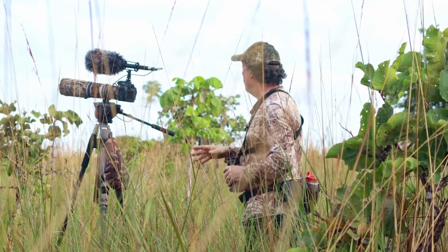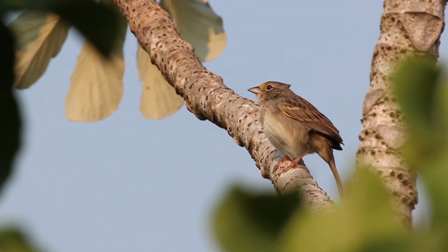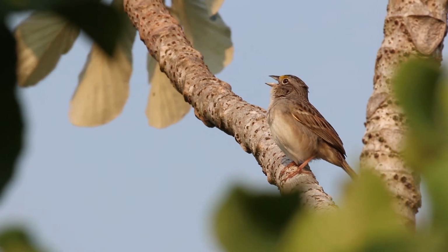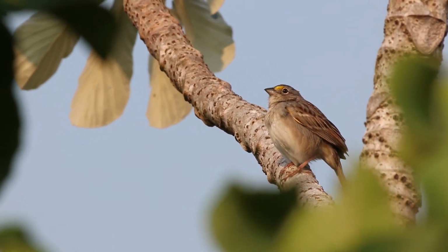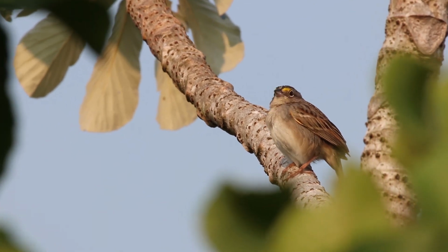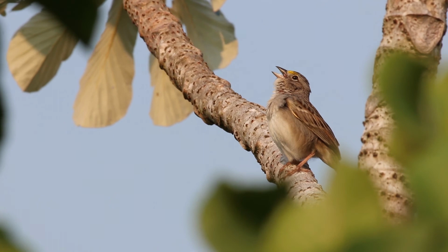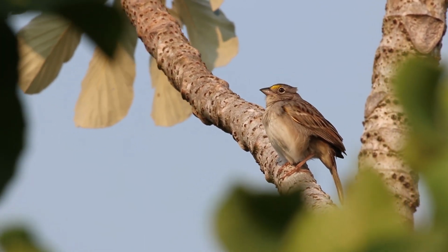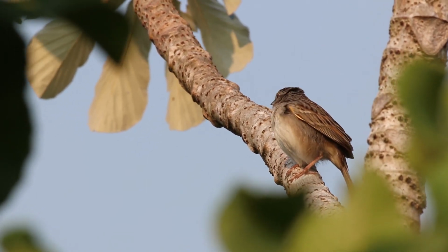So, in the more open areas, you get the species that are adapted to pure savanna. The most common is the grassland sparrow. Grassland sparrow's song is sort of indicative of the tropical savanna, and it has that song type that's very particular to open grass areas. It passes well through the area. This is the most common species you find in large areas of grassland.